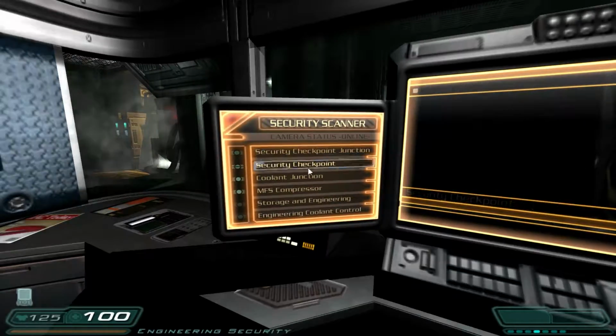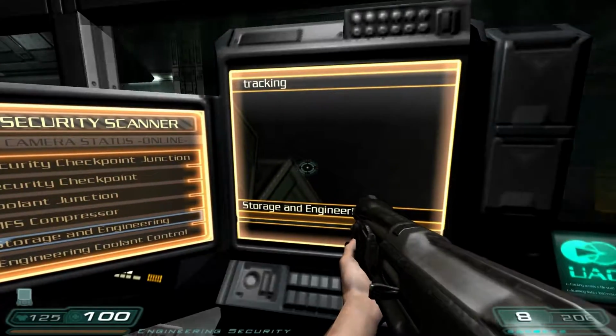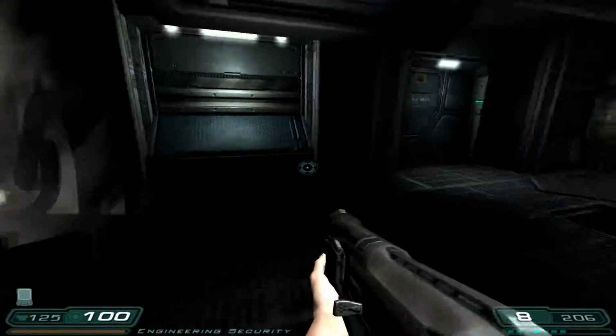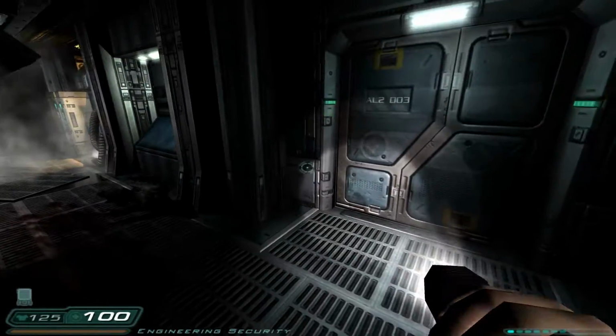Also, I have no clue why all the security cameras are zoomed in exponentially. This is not how they're meant to display, but I think it may just be a graphics card issue. So I'll just chalk that up to AMD's wonderful technology messing up my game once more. Also, you can see that there's a little shield right there.